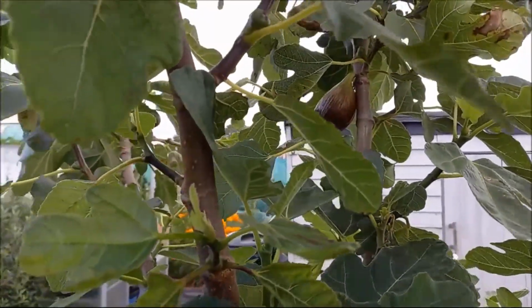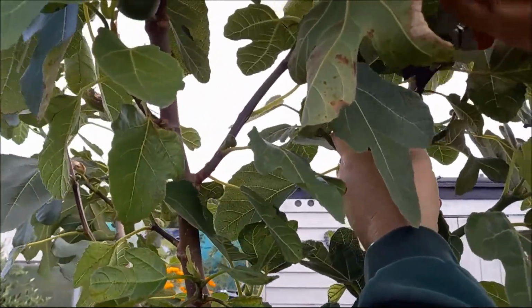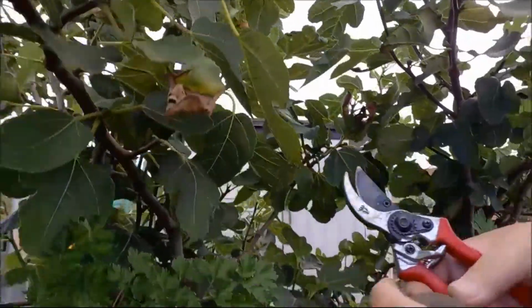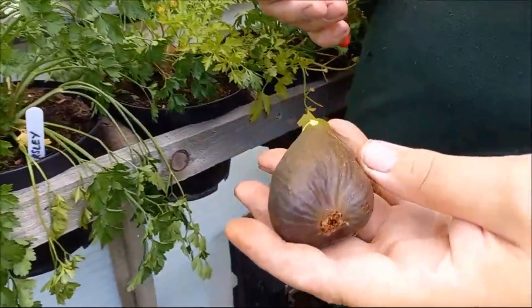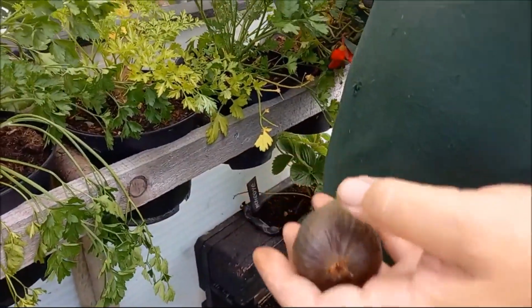Yeah, got it. Can you reach it? Lovely, let's have a look at these. And that is a beautiful brown turkey, and we will eat that fresh. Yummy. Right, let's go and have a look at the fig.